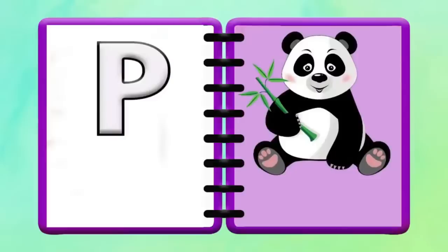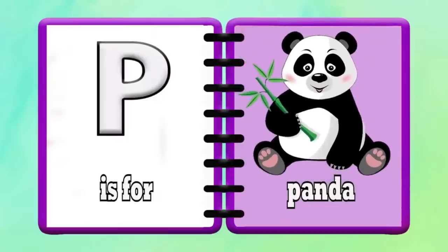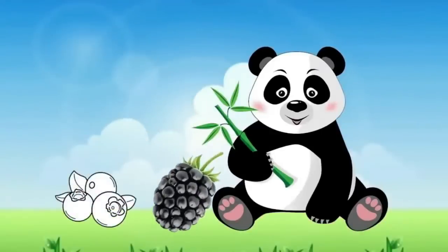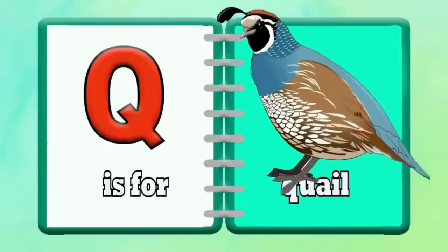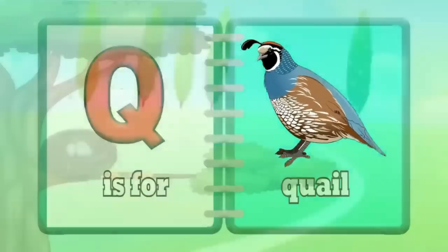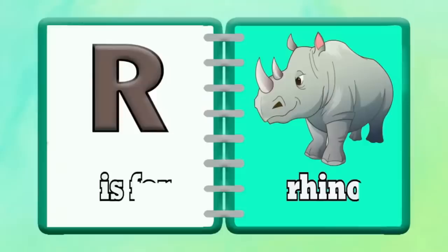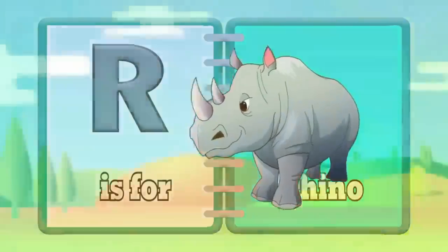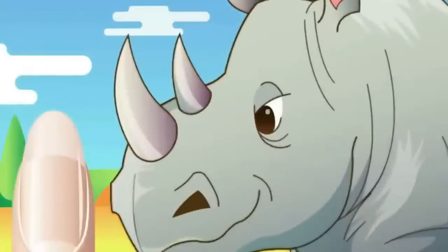P for panda. Pandas are lazy animals. Pandas are like black and white bears. Q is for quail. Quail is a tiny cute bird. Quails love to live alone. R is for rhino. So rhinos have very poor vision. The horn is made from the same stuff as our fingernails.